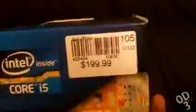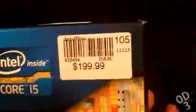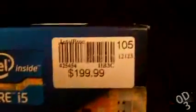I was going to get this from Newegg since that's my main website, but Newegg had this for the price that you see here, $200, shipped free with 3-day shipping from UPS. So I'm glad that I got this deal.